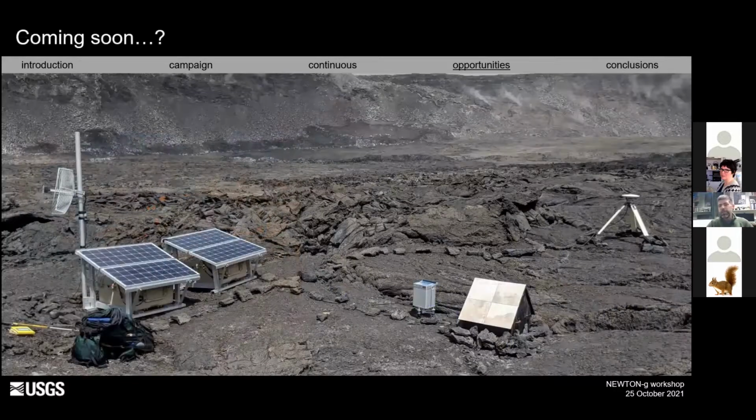So this is the way we've been doing gravity at Kīlauea for the last 10 years or so. We've got continuous gravimeters generally sitting on the surface. We try to protect them as best we can. They're Lacoste and Romberg, spring-based gravimeters, D and G meters. And we've been using Scintrex CG5s and hopefully soon CG6s. I mentioned we've had some calibration issues with them and sent them back to the manufacturer. Hopefully we'll get those back soon and can start using them.